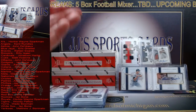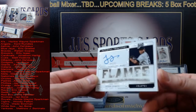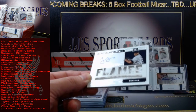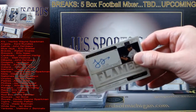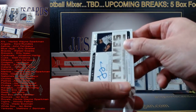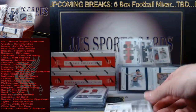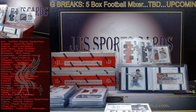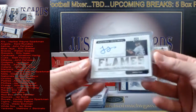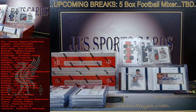And our next one, this one's going to go back to Houston again. 80 of 99, Josh James. Flames. That's pretty sweet looking too. Rookie signature names. Man, I hope I have enough of these really thick top loads because these are a beast. I'm going to have to order more. I barely even get the sleeve around this card. That's going to be a 260 point again. Those are some thick cards. Josh James, Houston. Houston has taken over.